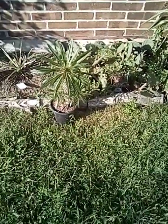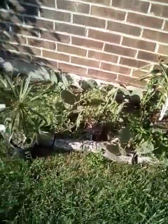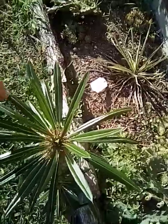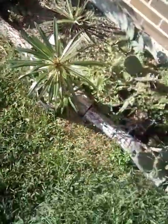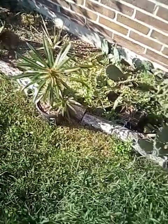Here we have the Madagascar palm. Not really a palm, a succulent, but I love them and they look like palms, but they're not. When this falls, let it fall. Don't try to catch it. Once you do, you are gonna hurt your hand. I learned that the hard way.